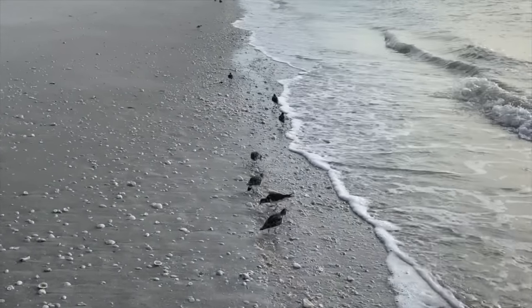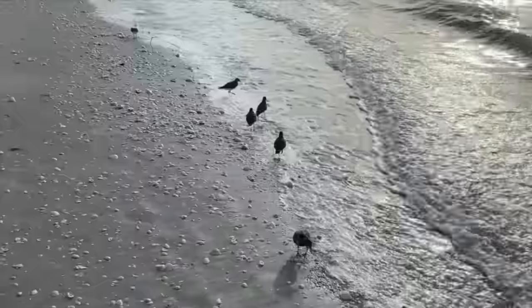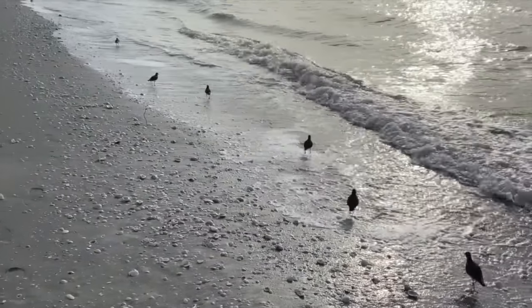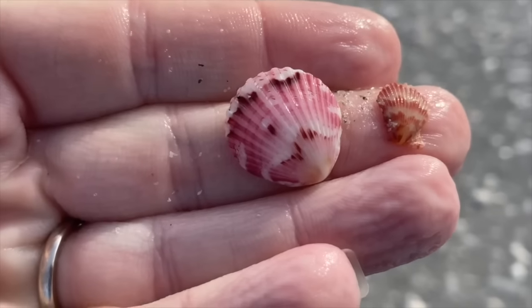So we do have a bunch of different birds that you'll run into at the beach. These critters actually go up into the Arctic. I think, do they breed in the Arctic or do they breed down here? But yeah, they'll go up to the Arctic and then hang out in Florida. They get to see a lot of cool stuff, I bet.